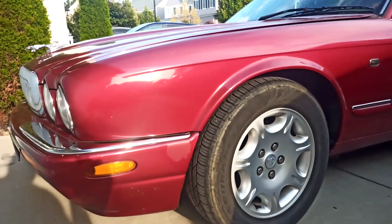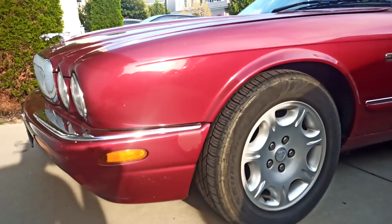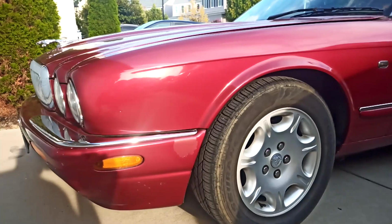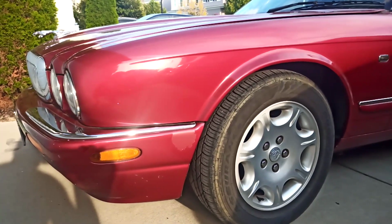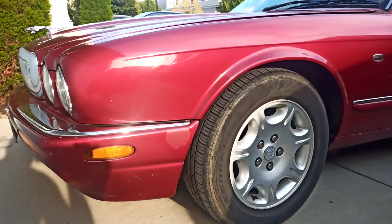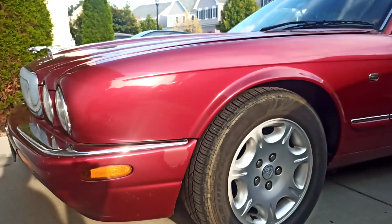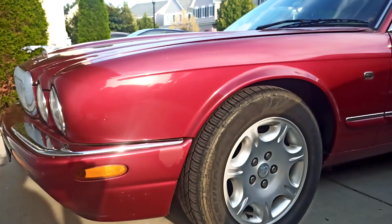This is my update on the 2003 Jaguar X308 model. I've had this car probably about 2 years now. It's running on my 2 year anniversary. As you can see, I guess Jaguar calls this the carnival red color.